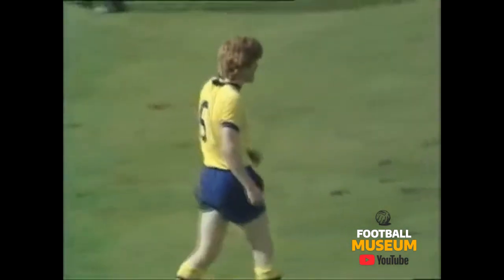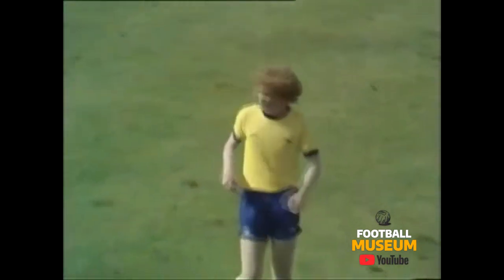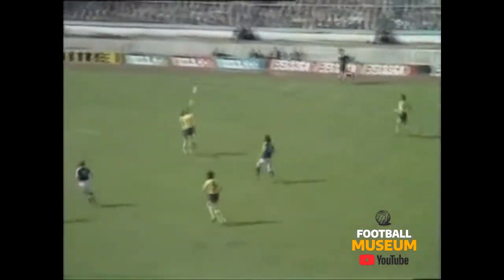Well, what about Willie Young, Jack? Well, we'd said all along that he would have problems with Paul Mariner, and I've been proved exactly right. He's had problems every time Mariner's got on the ball. And he will have problems before the end of the game because he hasn't got the pace to match Paul Mariner. Hunter lifting it forward again, and this time Willie Young, as he is so good in the air.